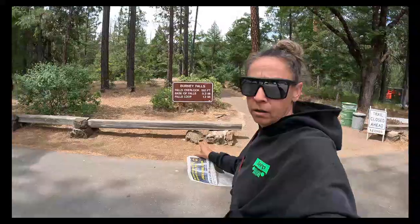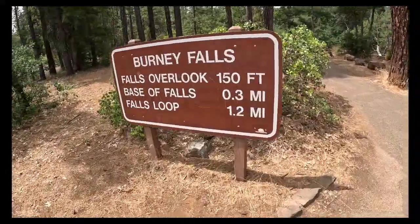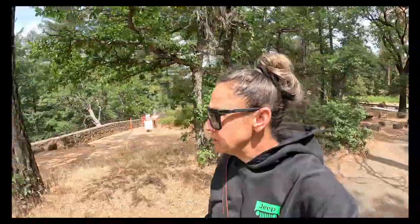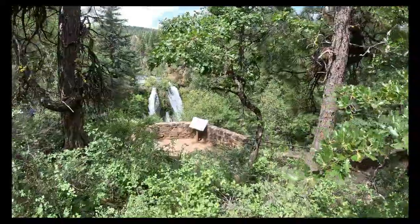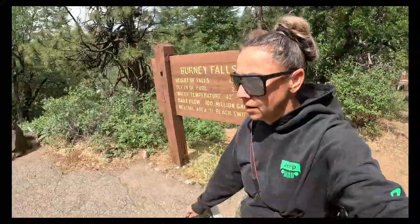Let's go. Here's a sign kind of showing the distance to the falls, and you can do the entire loop. It's, I think it said 1.2. Oh. I just got a glimpse. It's like literally right by the parking lot, the falls. Crazy. Let's go a little closer.